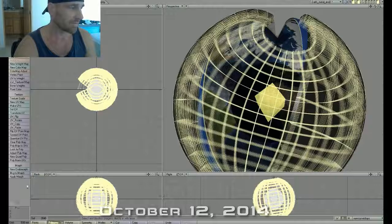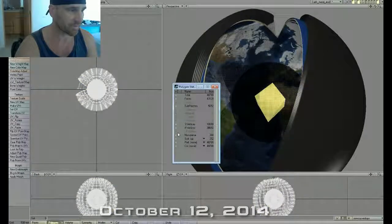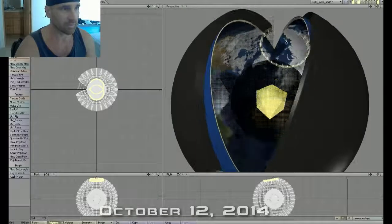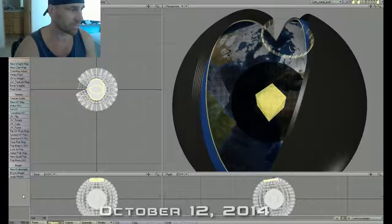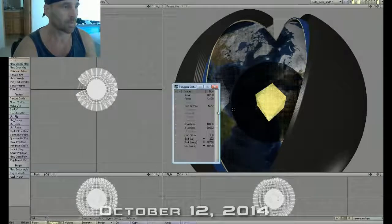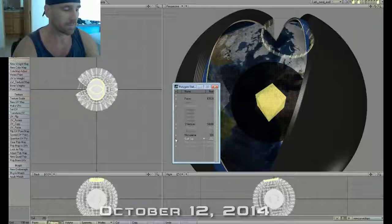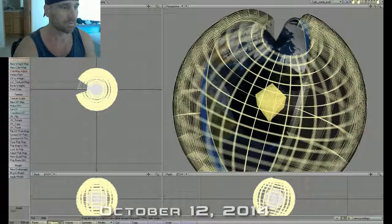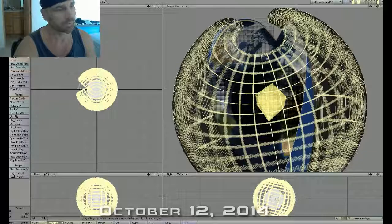So now you can understand why the auroral zone doesn't line up perfectly with the geographic north and south. Actually, I tilted it the wrong way, it's like over Canada. Let me quickly tilt that the other way. There we go. So it's tilted like that.